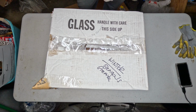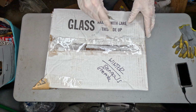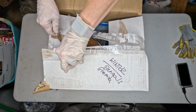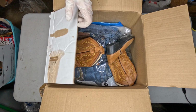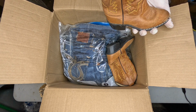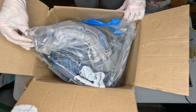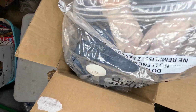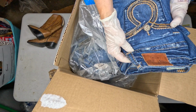So, when the Hubster and I saw this, we were hoping that it meant something good, but let's see what's in here. I suppose I don't have to cut it. Oh my gosh, little baby cowboy boots. Those are so cute. Kind of chewed up. I don't see anything here. It looks like these are all jeans. Big Star.